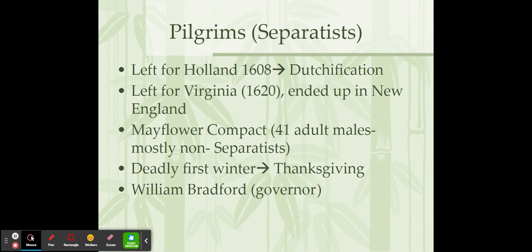They moved to Holland in order to be able to freely practice their religion. The problem, though, with living in Holland is that their children are almost becoming Dutchified. They're turning into little Dutch children. Well, these Puritans don't want their children to be Dutch.